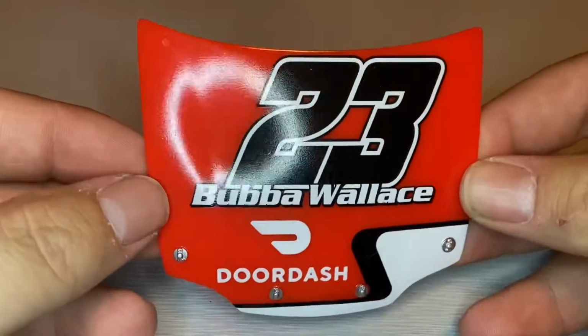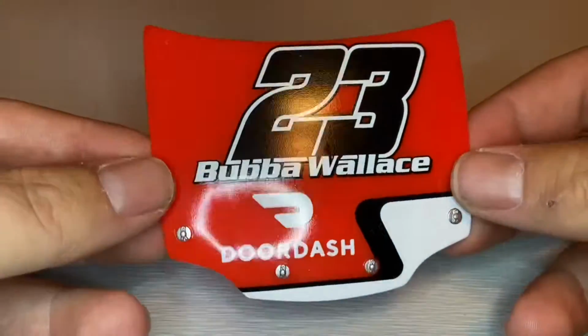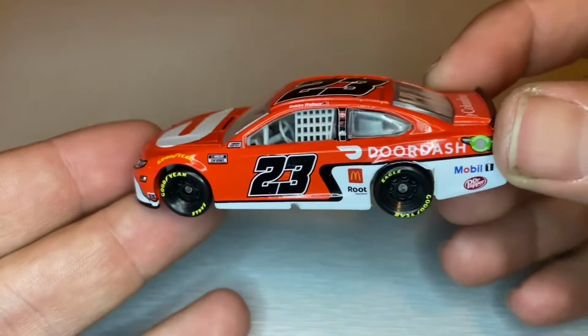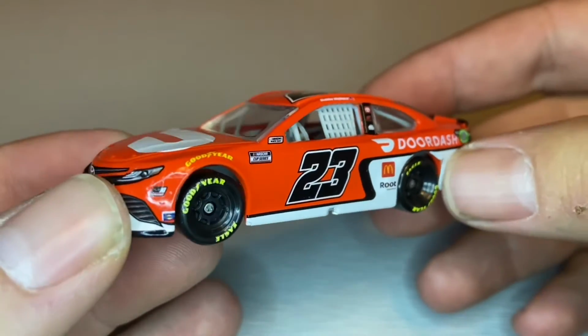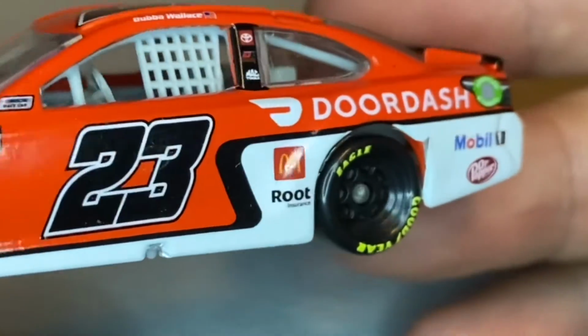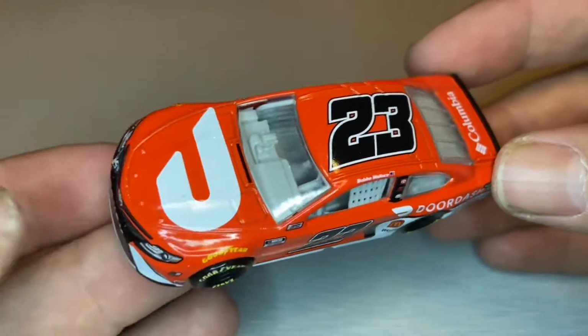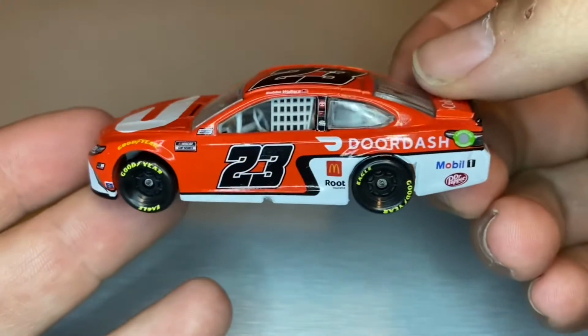Up next, we've got Bubba Wallace's Doordash, number 23 Toyota, and it came with this hood. And here is the car. I'm noticing right off the bat, there seems to be a tampo error right there on the rear wheel well. See, it looks like the tampo folded in on itself. Not really sure. But this is now the third version of this car that I have.